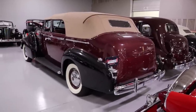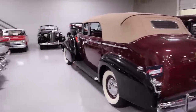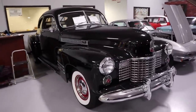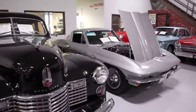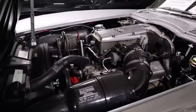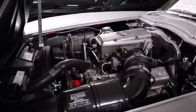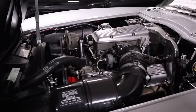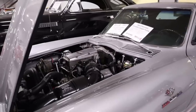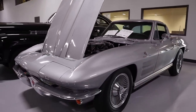Find out more information, of course, on any of these cars that I'm showing you on their website. So let's cruise back here, get these two guys. Start with the Corvette here. '64 Corvette. Man, this thing is beautiful. Matching numbers, L84, 327, fuel injected V8. They're asking $119,995 for this. My goodness, it's beautiful though.